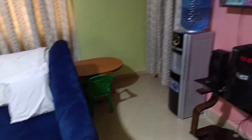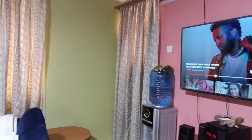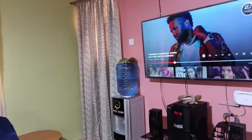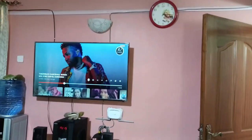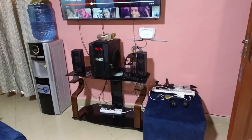So after that, you will find that door. That door ni ya balcony. Our balcony iko on sitting room. And then you will find my TV area. I have that clock. Nisisahau na masaa. And also you'll find this, my disappointing TV stand.